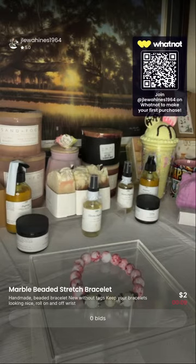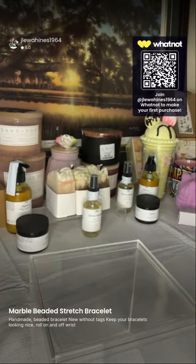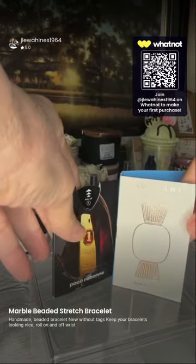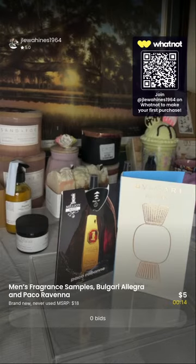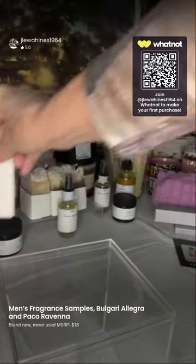Okay. And then the next item coming up will be the men's fragrance samples. And that is this one here, the Paco Rabanne and the Bugatti in Allegra. And that's running for five. On the Bulgari and the Paco Rabanne. Fragrance samples. Okay, let's put that on the side.